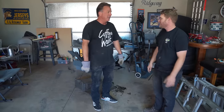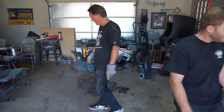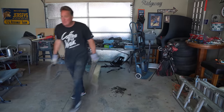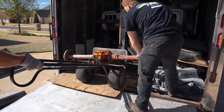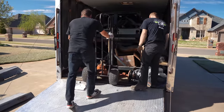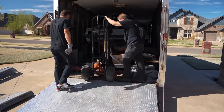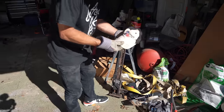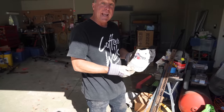Mm-hmm. Man, let's get this thing loaded and get on to the next gig. I know. Let's get a little long-winded. This thing is really blown apart. It's not gonna fit like that. Let's go over there. All right, let's strap around the dollars there. Look at that. That's pretty cool. Maybe we could take this and clean it, give it to Alex for his birthday. What?